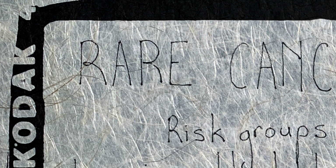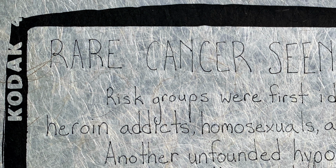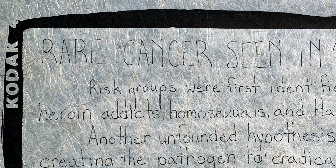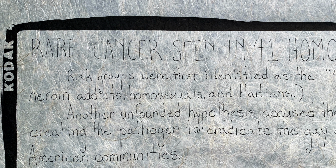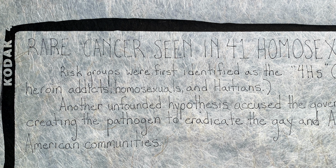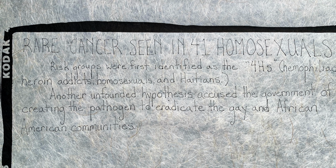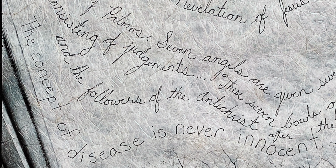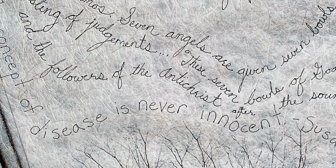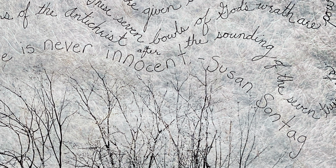Rare cancer seen in 41 homosexuals. Risk groups were first identified as the 4 H's: hemophiliacs, heroin addicts, homosexuals, and Haitians. Another unfounded hypothesis accused the government of creating the pathogen to eradicate the gay and African American communities. The concept of disease is never innocent. Susan Sontag.